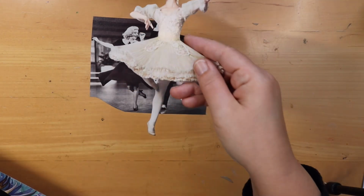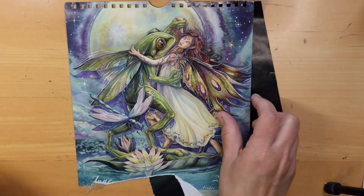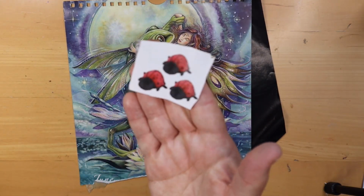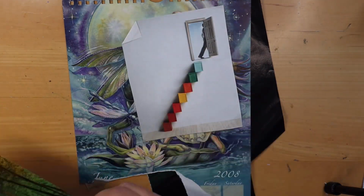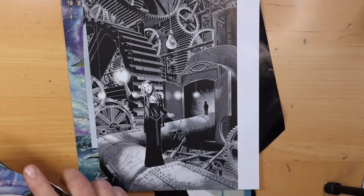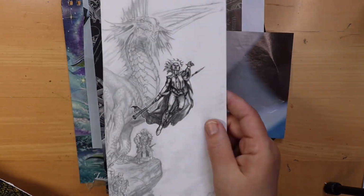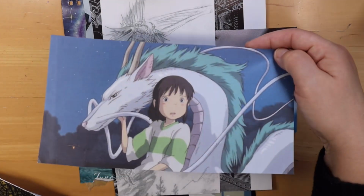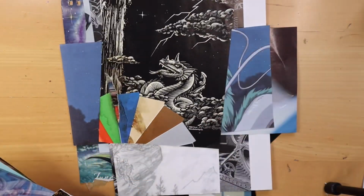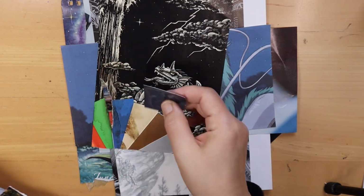And for day 26 we had someone dancing, ladybug, stairs, mouth, and dragon. And I always have quite a few dragon images. I do love my magical beasties and creatures.